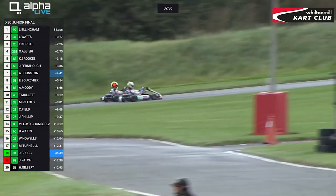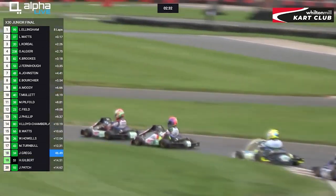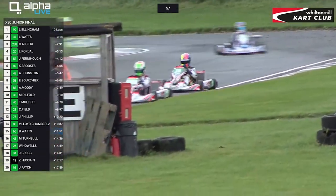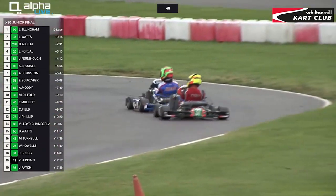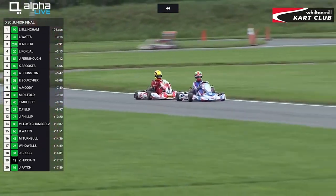Slower driver moving to one side to let the lead group through as the 238 Oliver Algieri down the inside of Lorenzo Cordell. Algieri, there he goes. Still keeping that pressure on the third and fourth. Here they go, Algieri and Cordell, number 20. Going through Ashby, Allingham still leads through Chapman, heading towards Boot. And it's still as close as ever.